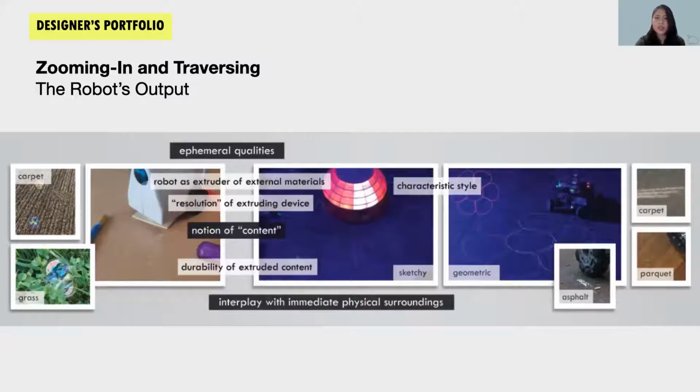We decided in the next step to take a closer look at the output produced by the robots. While both robots extrude external materials, we found that the notion of content was a constant concern when designing Woody, but not so much for BubbleBot. For BubbleBot, the bubbles it produced are meant to have short durabilities. As for Woody, the chalk drawing could last for several hours to days. Interestingly, when looking back into early design phases, we found that the interplay with the immediate physical surroundings played an important role in both projects. For example, both design teams tested the robot and their produced output on various surfaces.